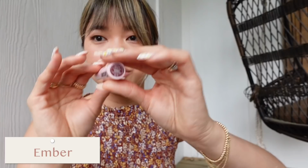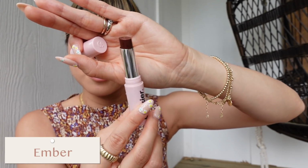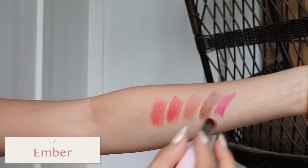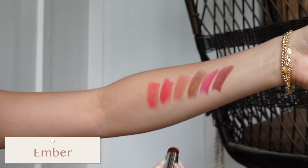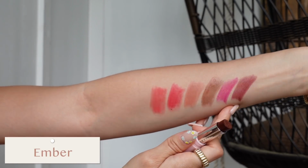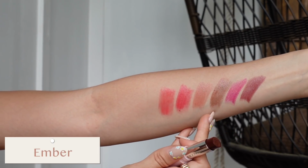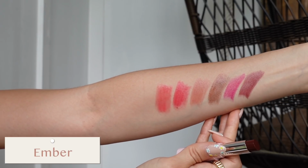Great summer shade. Next shade is Ember, which I would think is maybe a red or an orange. No, Ember is this super deep purple. Interesting. Is it purple or is it brown? I honestly cannot tell in the tube, but I feel like this is gonna be really pretty. All right, so swatching Ember here. It honestly is kind of like this shade, but it has a little bit more of a red undertone, a little bit of a brick color to it. So really pretty. Honestly, really different than this one, even though it's kind of that same deep color.